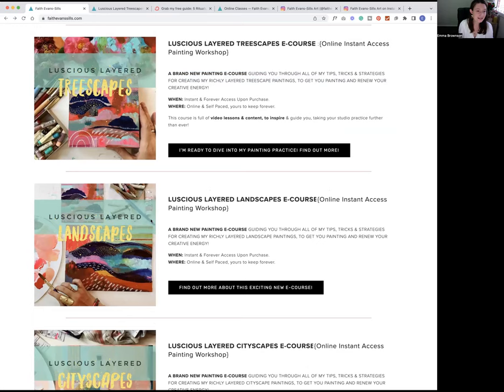Okay, so I can see that they're slightly different, but to me, the artwork looks quite similar. So I'm like, okay, so what's the difference between treescapes and landscapes? Because obviously landscapes might have trees in them too. I don't know. How do we convey that differentiation to help someone understand which one to choose? Because if everything looks really similar, then that's going to be hard to clarify.